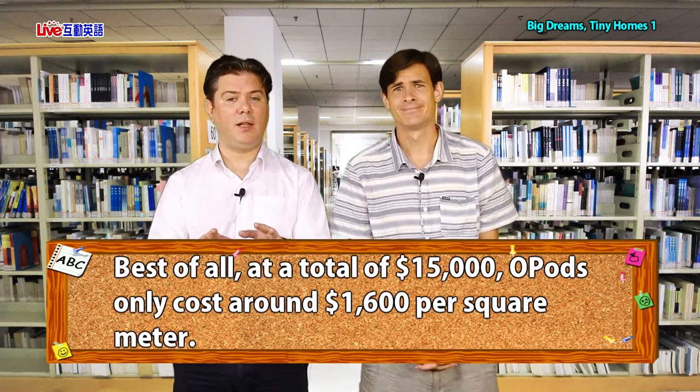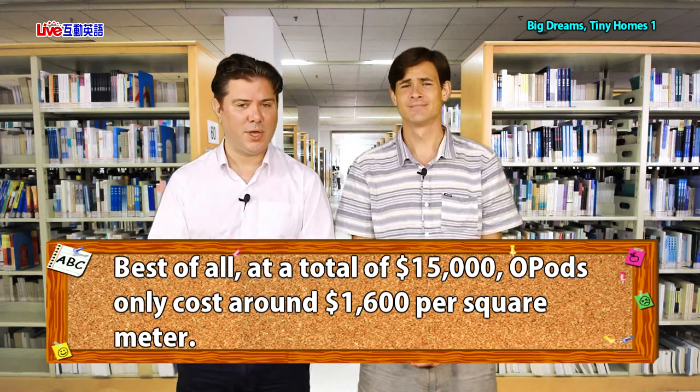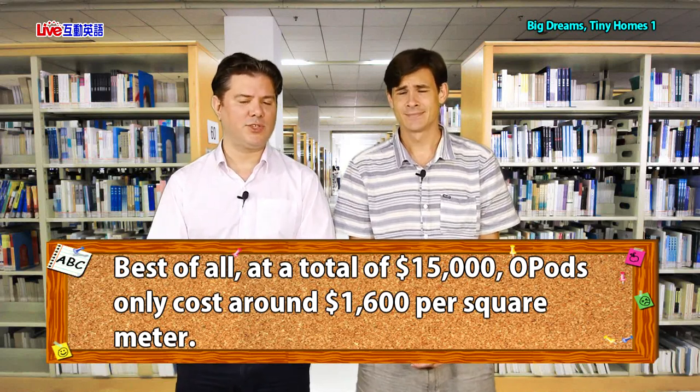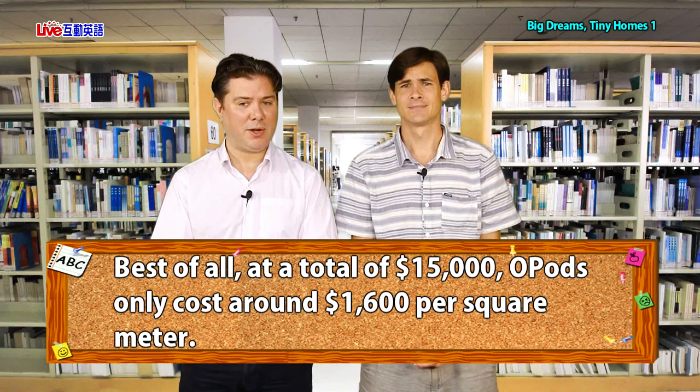And yes, cheap, the price. Remember, we were talking about the problems of expensive houses. So what about the price? Best of all, it says, at a total of $15,000, OPODs only cost around $1,600 per square meter, a lot less than the usual price of land in Hong Kong. So there you go. Imagine owning your own home for $15,000. That's about the same price as a small car.